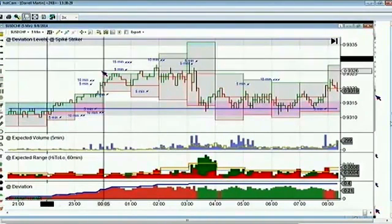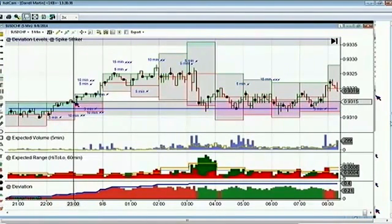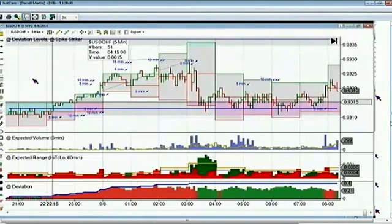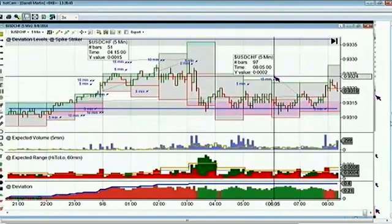And we were looking for, what, an 11 p.m. entry. We're taking that to 7 a.m. And let's see how that turned out. We have 11 o'clock. It flew up 15 pips, pulled back by 7 a.m. to a mere 2 pips.